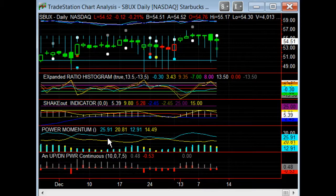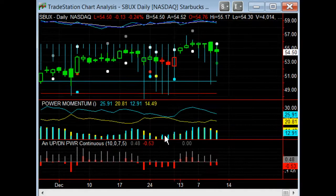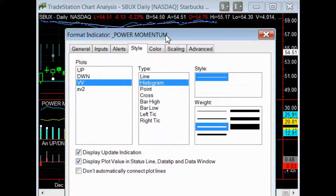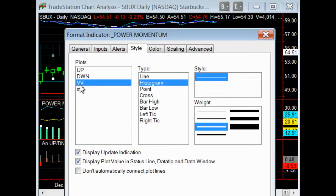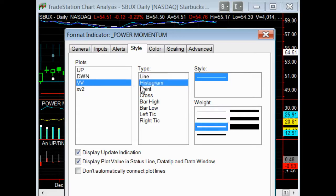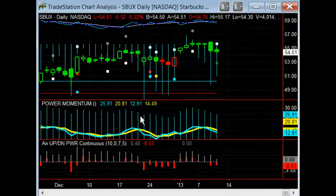How do you move two horizontal lines? Well, okay, when you're formatting power momentum, let me just disable some of these again, and we'll go to that one. That's a good question. Alright, so if I go to the format on this, here's what you're going to find. You're going to find up, down, and then this V and VX. If I flip these around and turn these two into the histogram and these two into the line, watch what happens. It flips around like that.